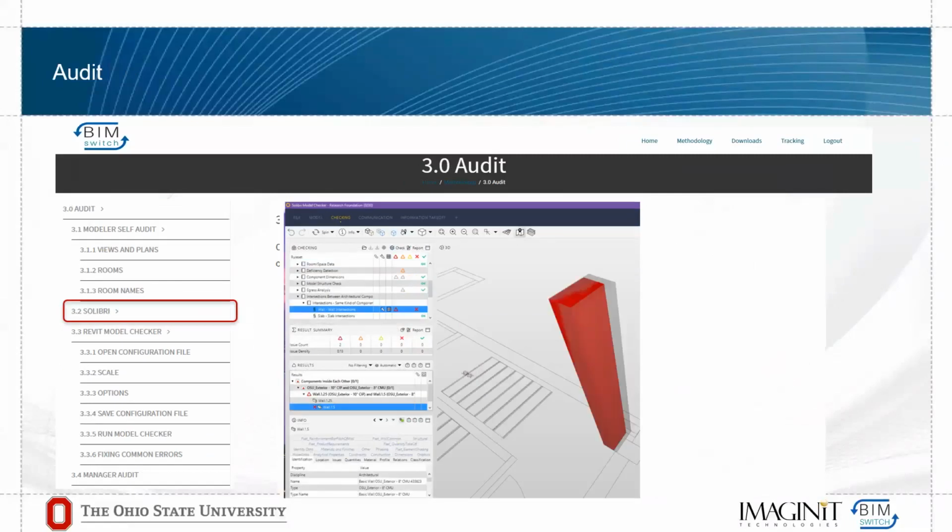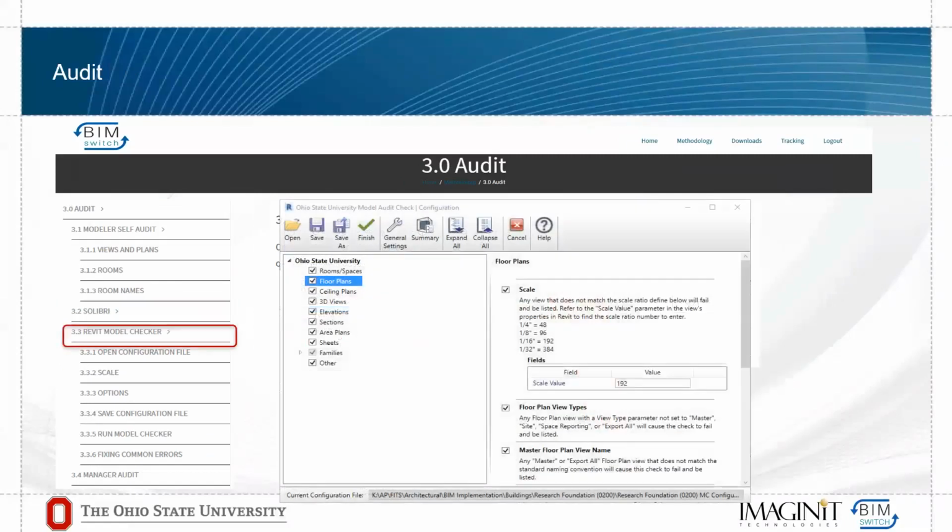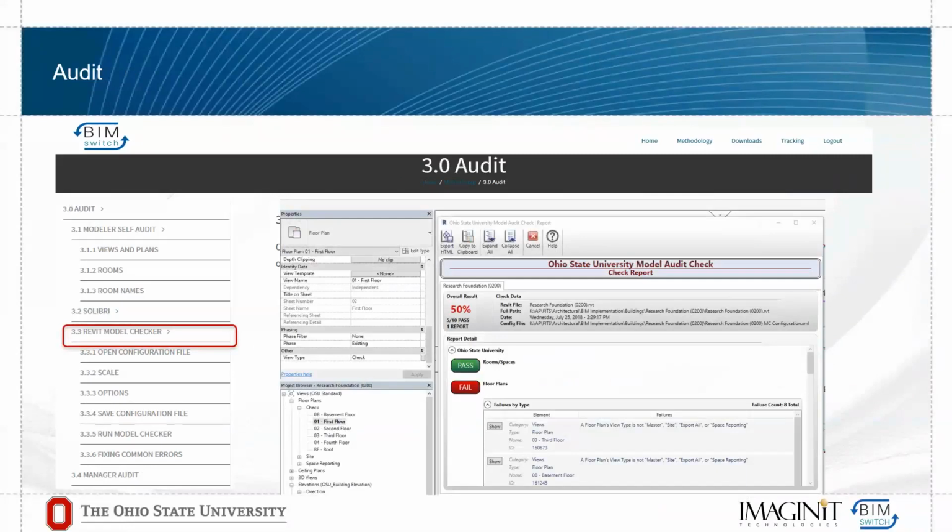And then they're going to move into using Revit Model Checker, which is a free tool that Autodesk has developed. And this allows us to check a number of things that Syllabary can't check. Nice thing is it's also internal to the software, so you're not having to go between two pieces of software to try to resolve something. You can usually, from the report, go right to the particular item at hand and correct it. And it's easy to find those things there.